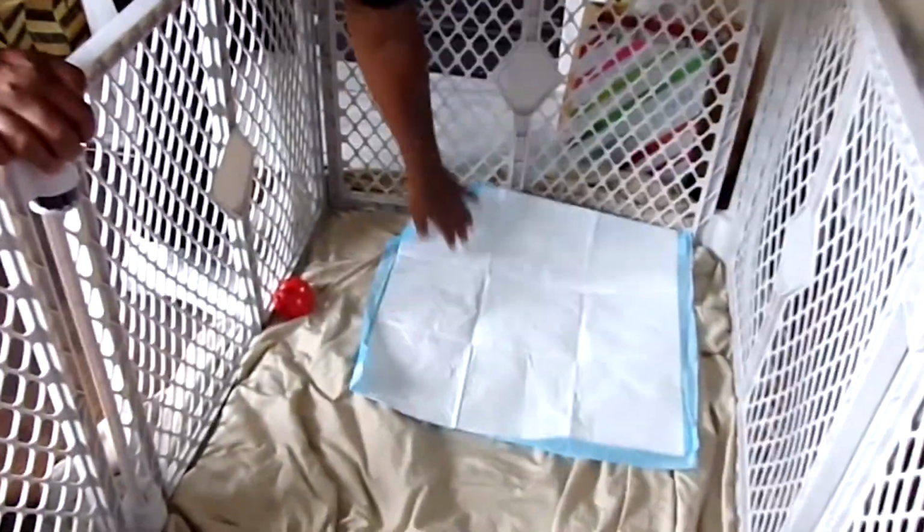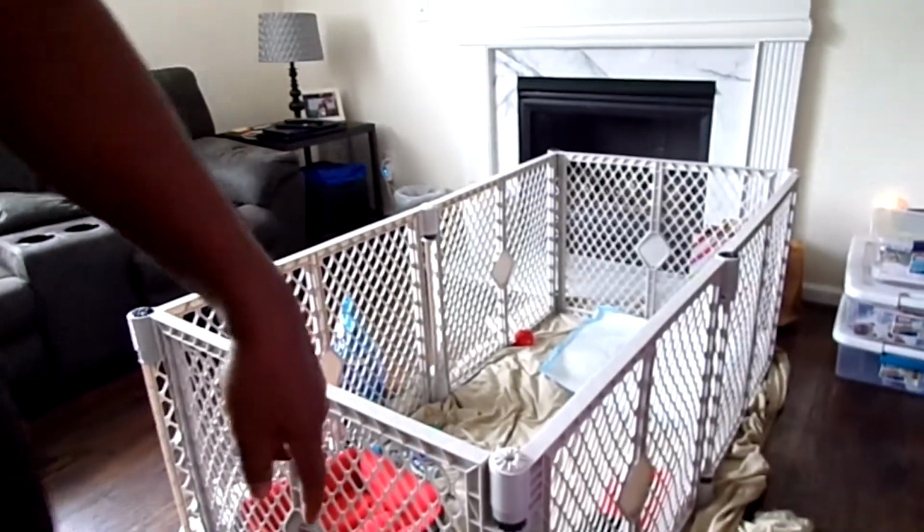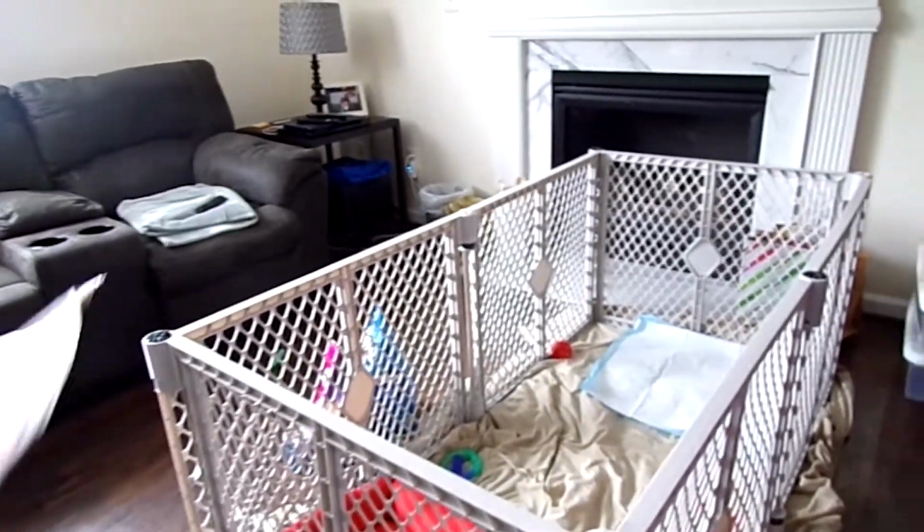And then we also got him a gate. We have a bed for him. We also have two bowls. And also, guys, he's already starting to go to his pad. He already did the number one and the number two on his pad. And then, as you can see, he was born on January the 14th of this year.